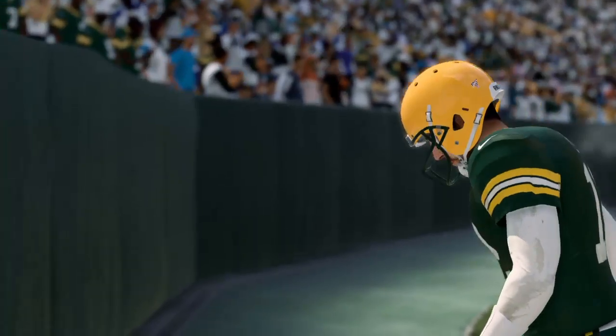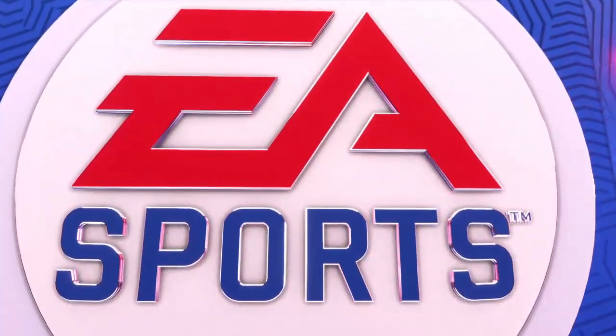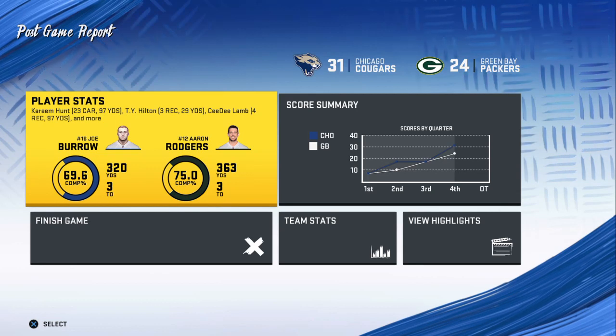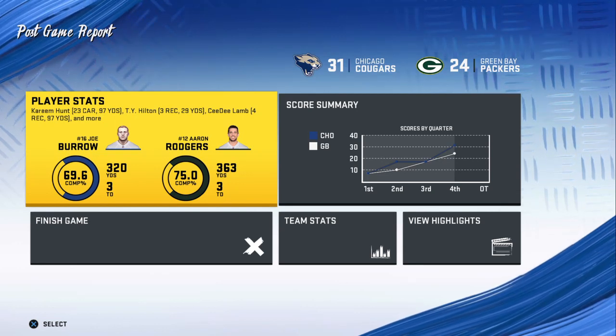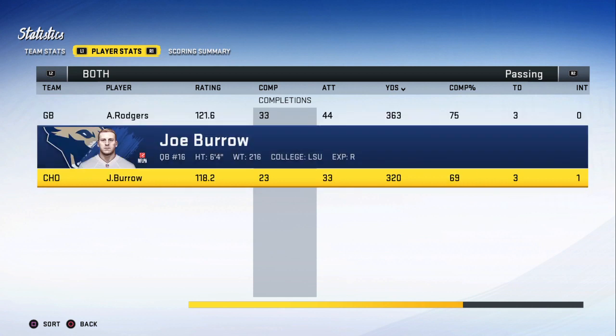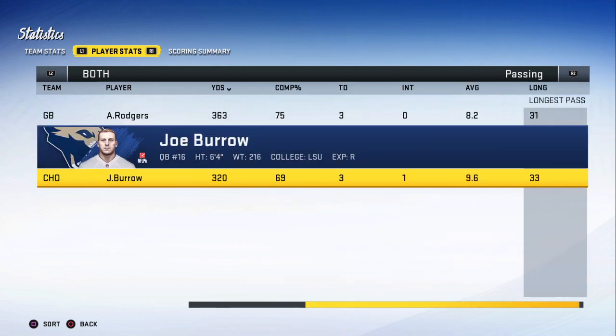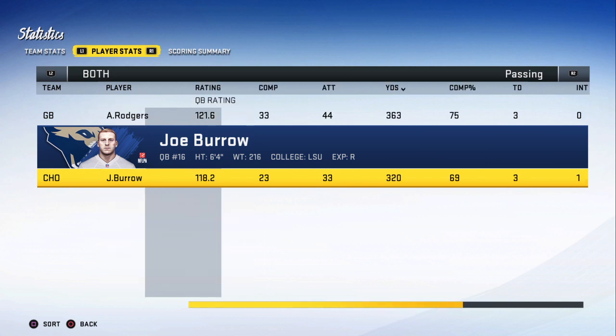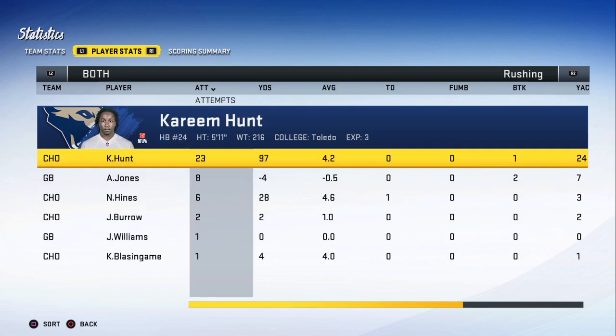So for our visitors, they continue to cruise through this first half of the schedule as they move to 8-0 now on the campaign. And they'll get another road date next week as their opponents will be the Pittsburgh Steelers. Meanwhile, for the Packers, things are kind of getting ugly as they drop to 1-7 now on the year. And they'll be off to Minneapolis next week for a look at new U.S. Bank Stadium and a date with the Vikings.